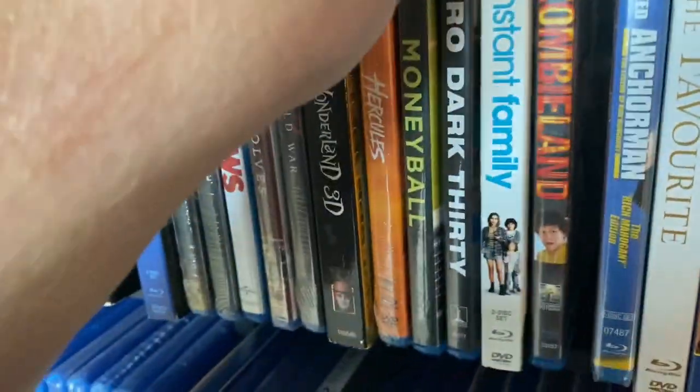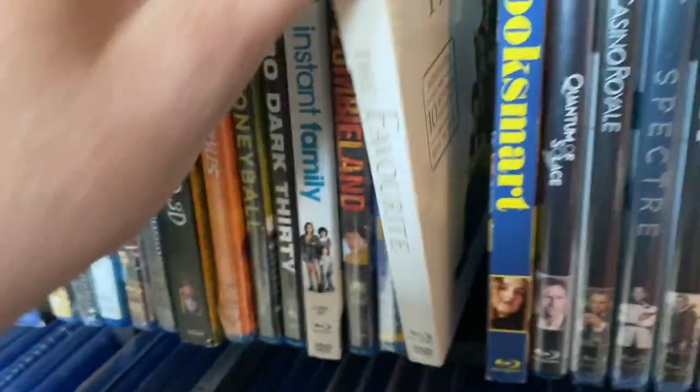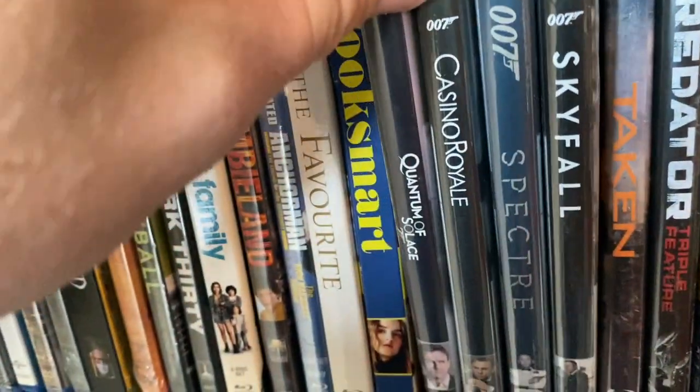Instant Family is a ton of fun. Zombieland is a ton of fun. Anchorman is really funny, that stupid comedy that I really do enjoy. The Favorite, I have not seen The Favorite, but I own it for some reason. And we have Booksmart. I think Booksmart's incredibly overrated. Then we have all four Bond movies: Skyfall, Spectre, Casino Royale, Quantum of Solace.